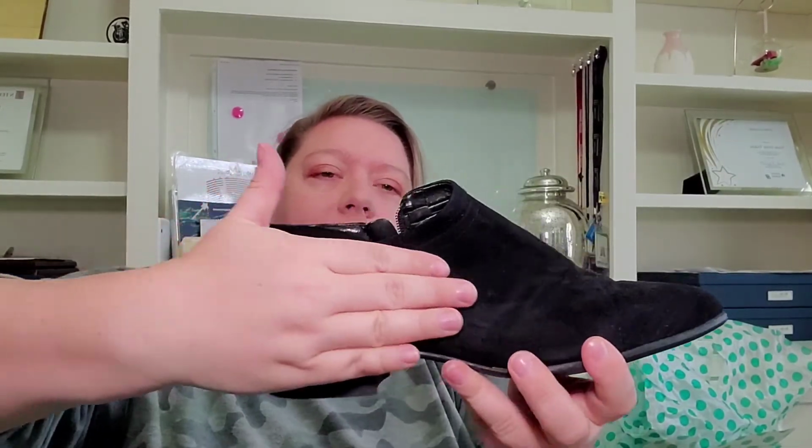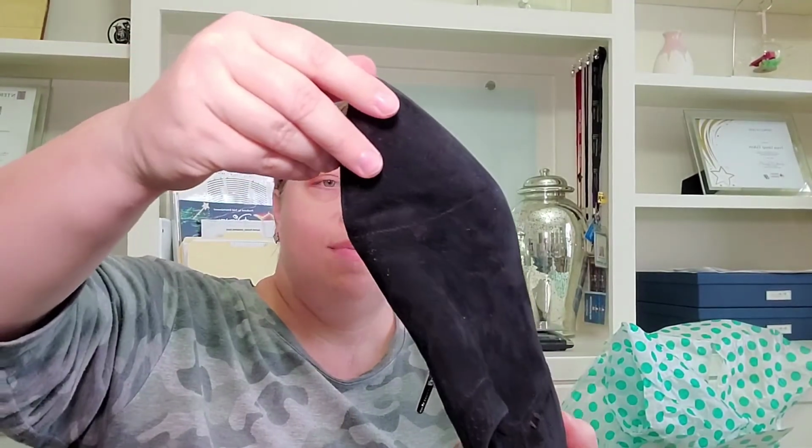Okay. These are Vince Camuto, kind of a suede booty. Again, really hardly any wear, if any. These are an 11, so they're a little bit bigger. And then they've got that zip on the side. So I'll have to look up comps and see how much those will go for. They're in great condition. You know, probably not super high dollar, but they'll get something decent.